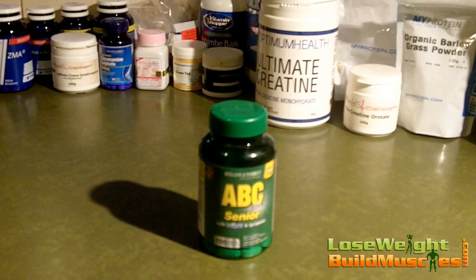So make sure you're getting a multivitamin that suits your goals, so muscle building or fat loss. Don't go for the supermarket brand, because they're just basic multivitamins designed for the sedentary average Joe, somebody who's not moving at all. Okay, make sure you get a multivitamin, really important.